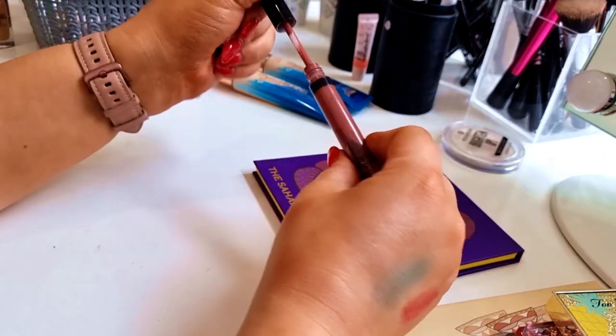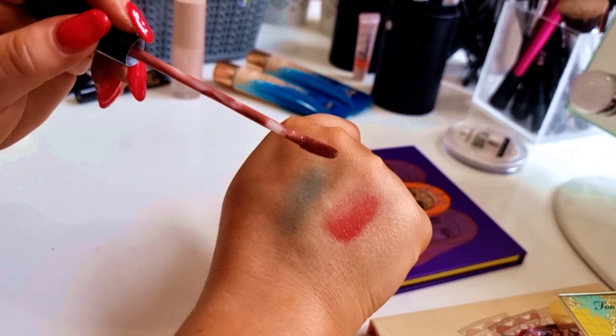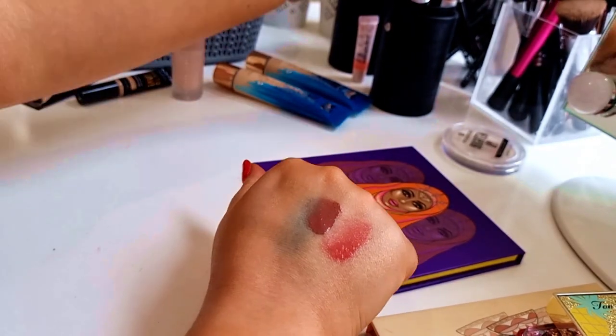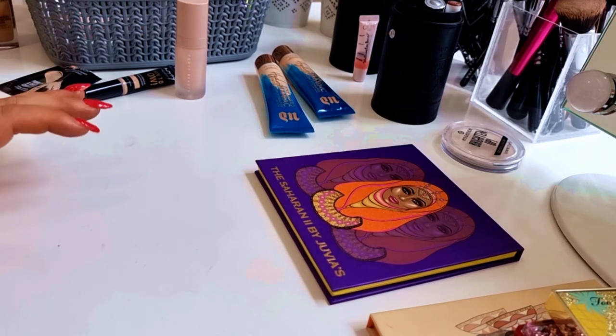And then this one is from MAC in the shade Tuned In. I think this was limited edition, so you won't be able to get it. But MAC always have similar. Look how pigmented that is. I hope I can figure out my settings because it's very dark in person. I store my lip products in here on my desk. So now let's put everything away.